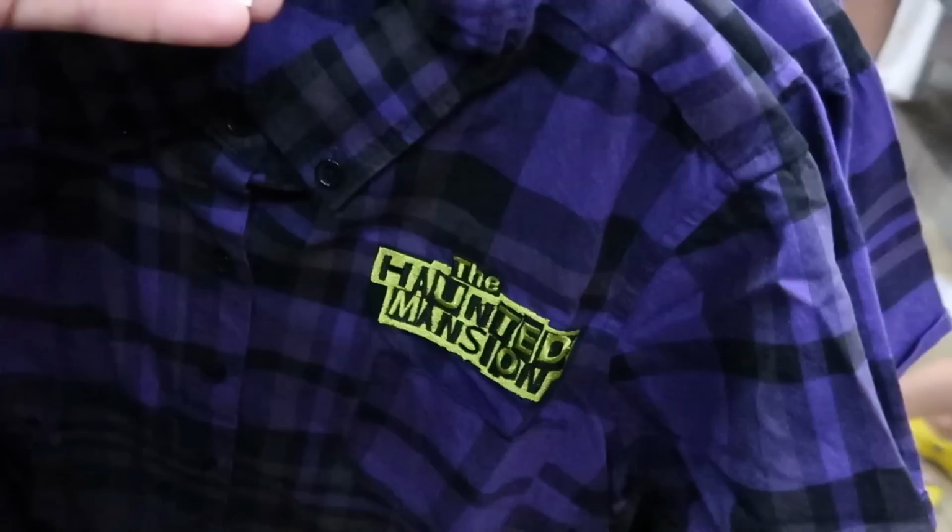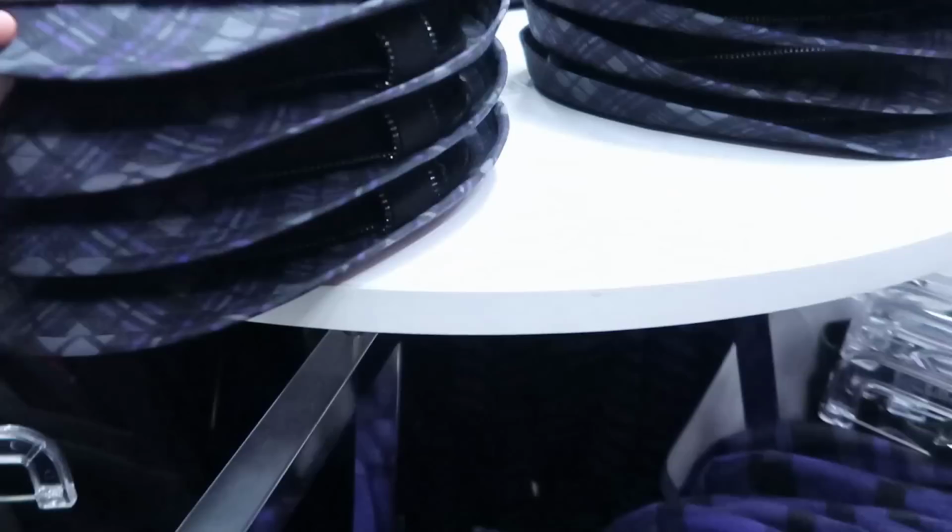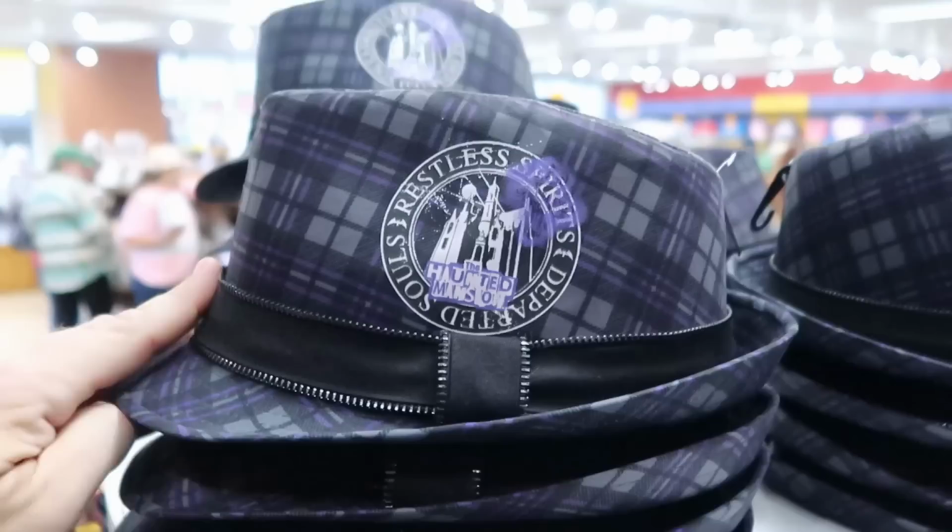They do have these in just about all sizes though. And you gotta love the hitchhiking ghost there on the back. And this part here is actually embroidered. And then they still have some of the Haunted Mansion fedoras left over here. I think these were $7.99 my last visit though.